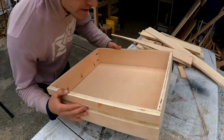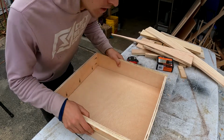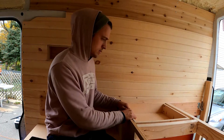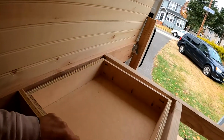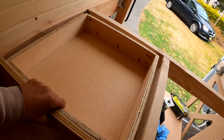That was dead space. Now we just have to figure out how to put it in. So this is going in here. Look at that. Dead space to drawer space. And that square is going to be the table.